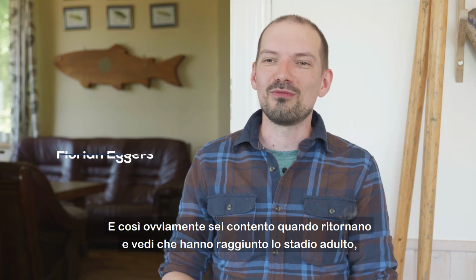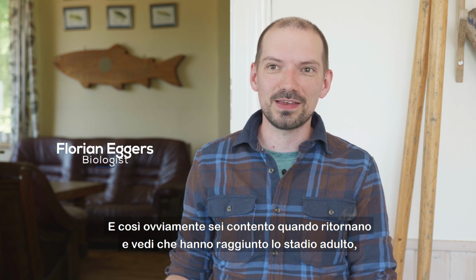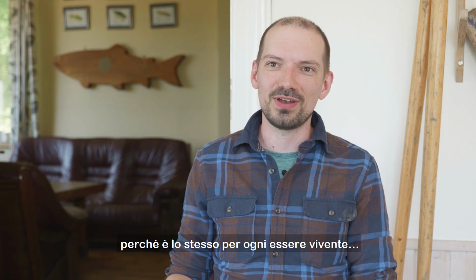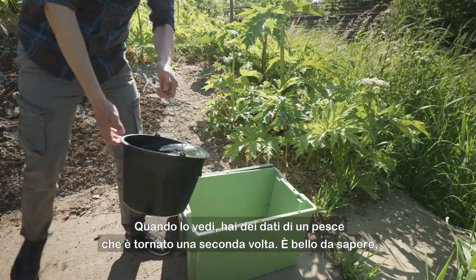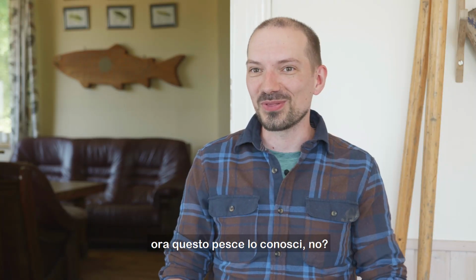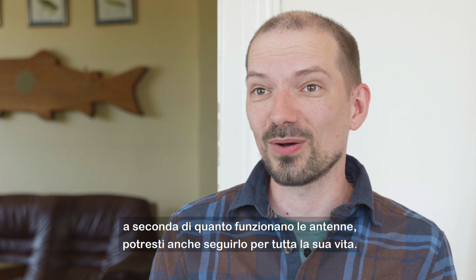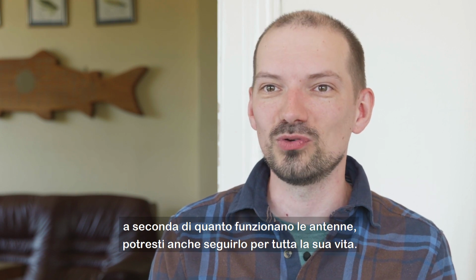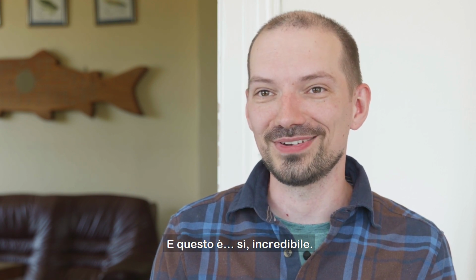And then obviously you're very happy when they come back and you can see they made it to an adult stage, because that's the same for every living being. And when you see that you have some data from a fish that came back already a second time, then that's just nice to know. Now you know this fish, right? You can follow a substantial part of its life, and depending on how long the antennas run, you might actually be able to follow it for its whole life. And that is just incredible to know.